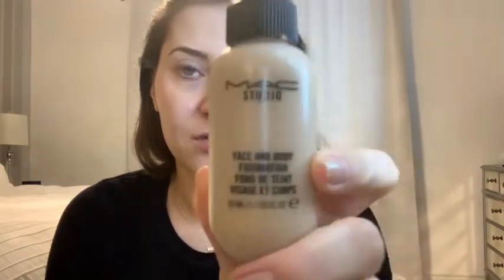So some days I will wear a full face, but like I said, this is just a really quick, feel good, get out of the house makeup routine. So first thing, this is a lifesaver for me, MAC Face and Body Foundation, and mine's C5. I know people put this on all different ways. I just literally dot it all over my whole face.